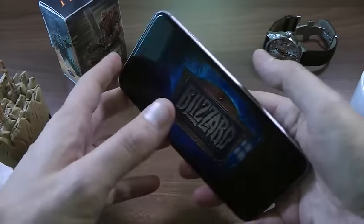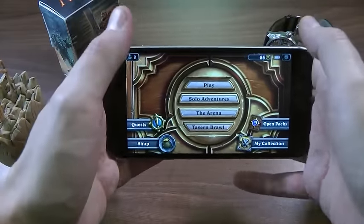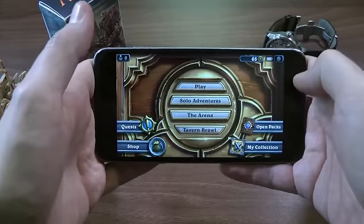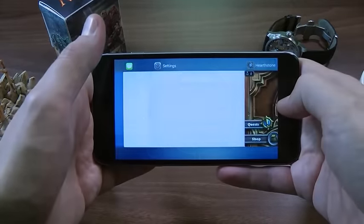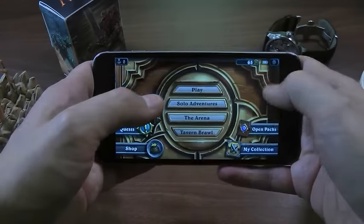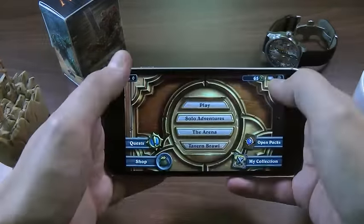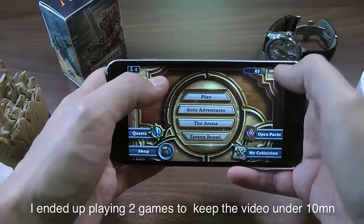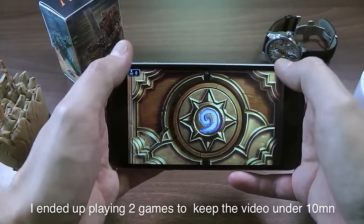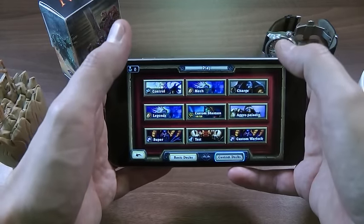So let's launch Hearthstone, which is a great game. I'm going to put myself in a situation. I would probably play one, two, three games in a row. If I leave that a second and go back to the main screen, you see here 87% battery. So I'm going to play three games probably, and do not worry, I will fast forward. We'll see how much heat that thing produces, and how comfortable it is.